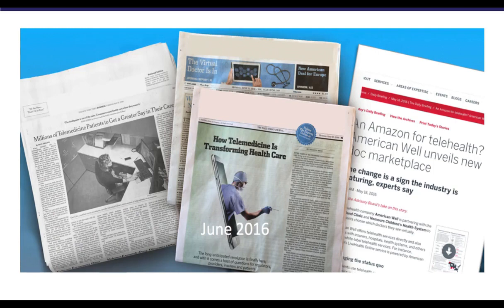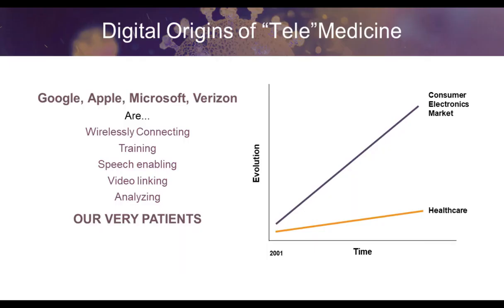It's hard to believe that the front page of telemedicine was as recent as June of 2016. It almost seems that things that happened about 3 months ago feel like 3 years ago. So certainly 2016 doesn't feel like 4 years ago, but a lifetime ago. But this is really when telemedicine started to emerge.